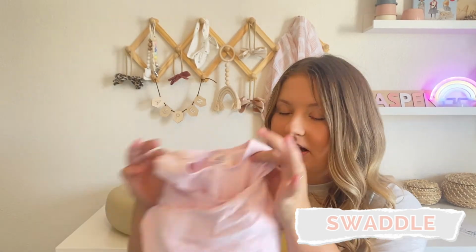This is just the cotton one that we have. We have a cotton and a fleece one, depending on the temperature in our room, because we actually do not have AC here in California. So we have one that's cotton, one that's fleece, and on the colder nights, we put her in the fleece one. She loves it. On the warmer nights, we put her in the cotton one. She does just fine in that too.